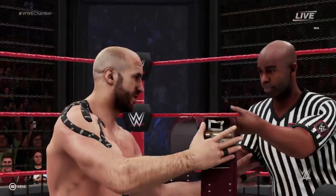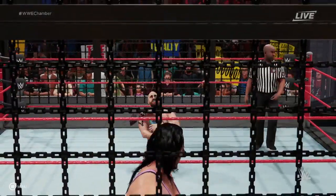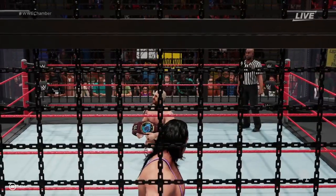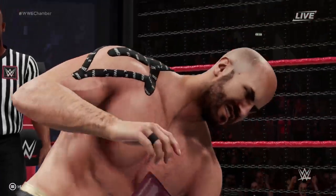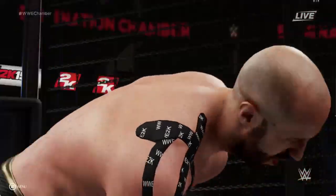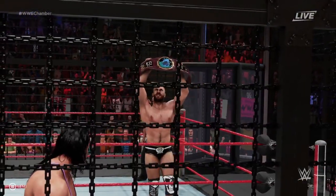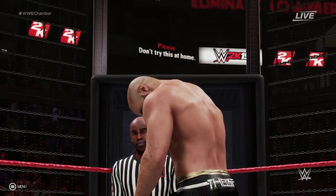Here is your winner and new Global Martial Arts All-Star Champion, Cesaro. Talk about having to dig down deep to pick up the win. Now that's the kind of win you can build some momentum off of. We've seen some amazing matches over the years here at Elimination Chamber, and I'd have to say that one ranks right up there with the absolute best.